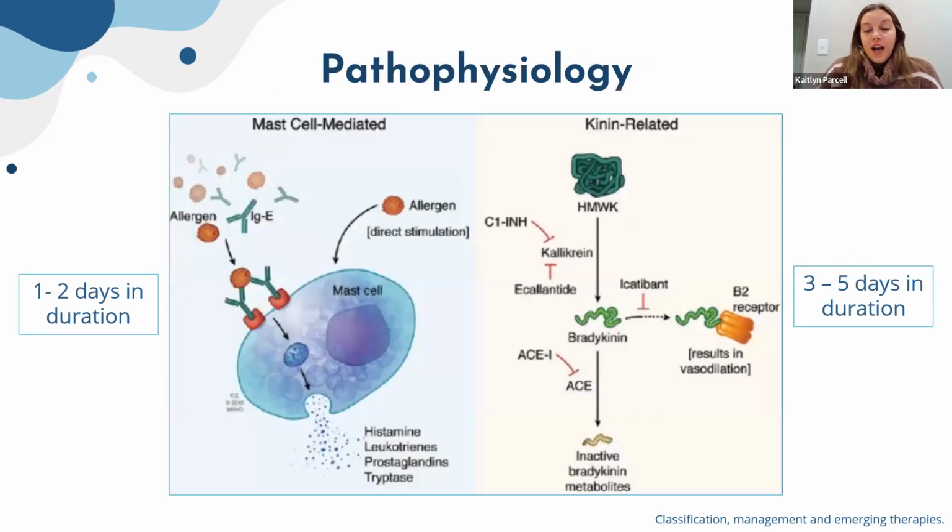The pathophysiology for angioedema is quite complex, so I'm going to simplify it as best that I can. There are two different pathways that they believe cause angioedema. You have mast cell mediated, or histamine mediated, as I will refer to it, and then kinin related, which I will refer to as bradykinin mediated.